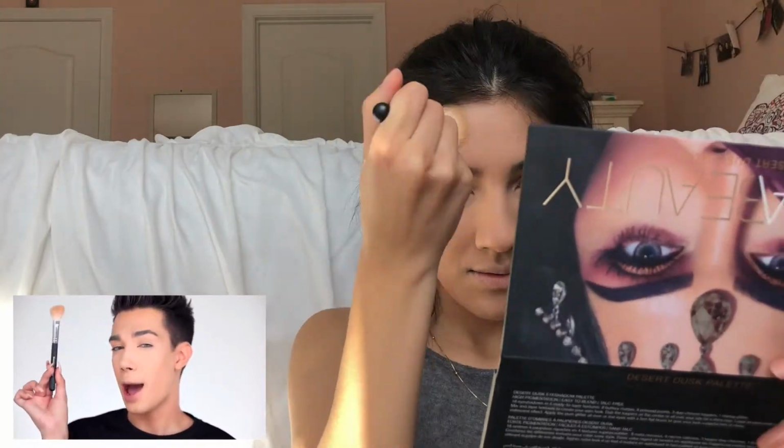I'm gonna use this one by Wet n Wild to pack on the bronzer, and for this I'm going to use my Benefit Hoola bronzer as always, and then my Morphe M405 brush.